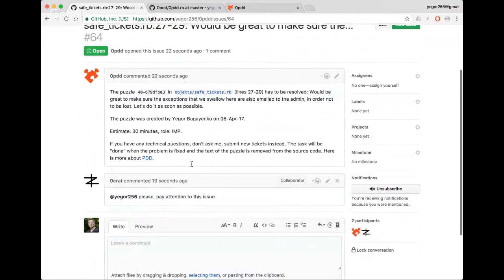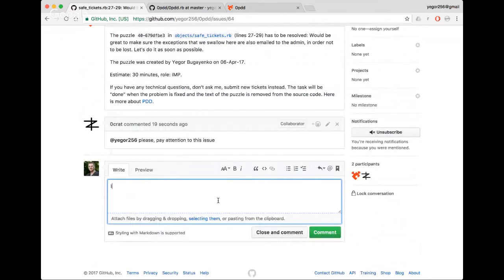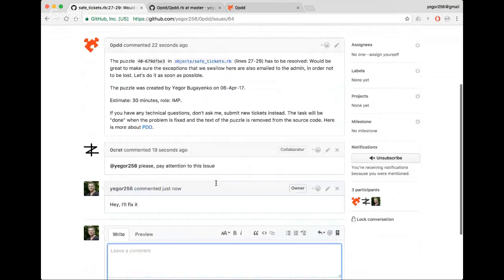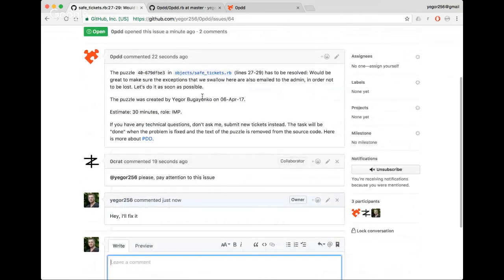Can work on it. For example, I can say, hey, I'll fix it. Since I'm the main programmer here, I can do it myself, but you can assign it to somebody. You have the real piece of management material here. You have the ticket, which is a good material for the manager.